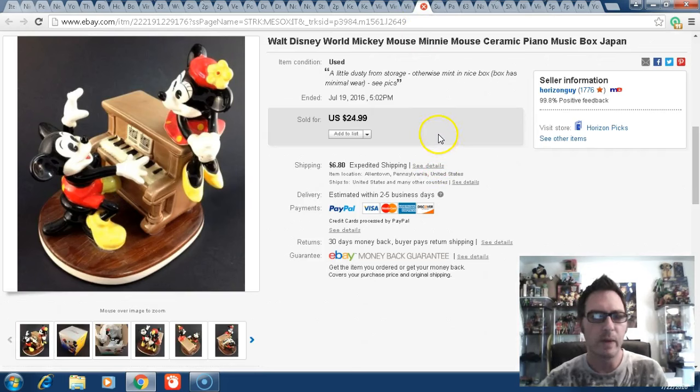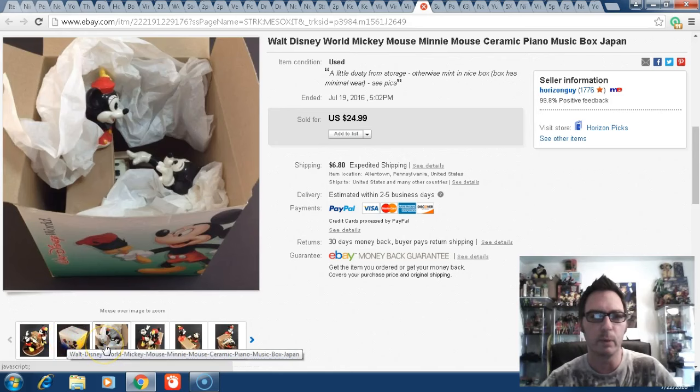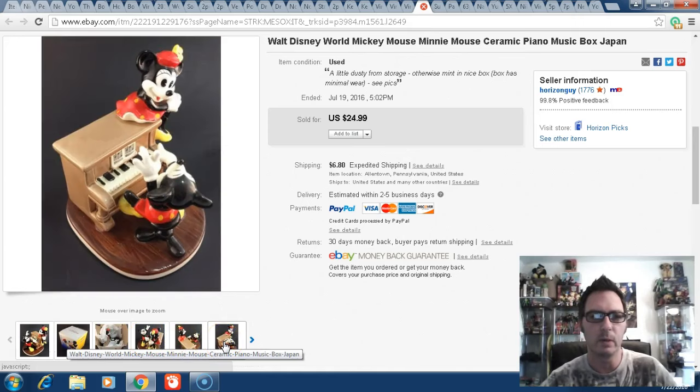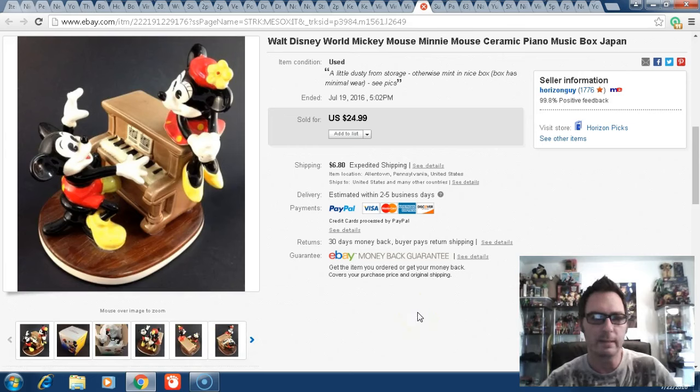Oh, this cute ceramic Mickey and Minnie. I got this at an auction. I probably paid $2 or $3. When I saw the box, it looked like that. It was super clean, and I opened it, and it's very beautiful, cute. It is a music box. I don't know what song it plays, but it does work. It was mint. It just probably needed a little dusting.